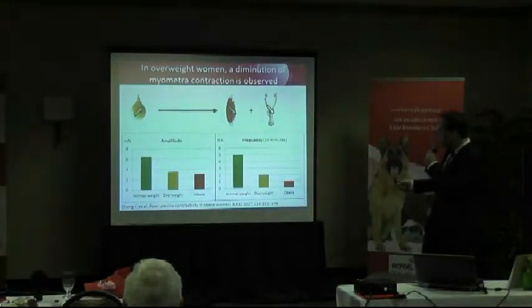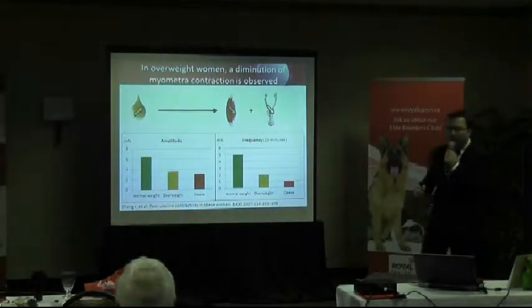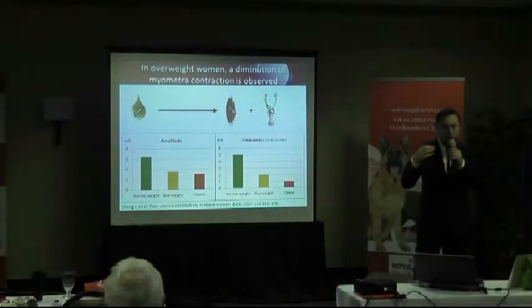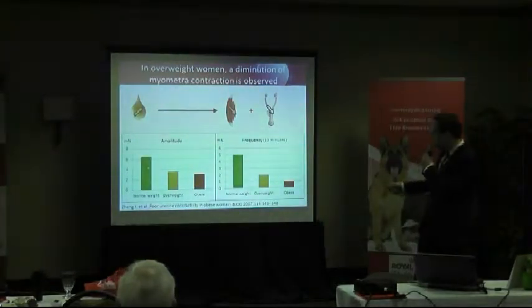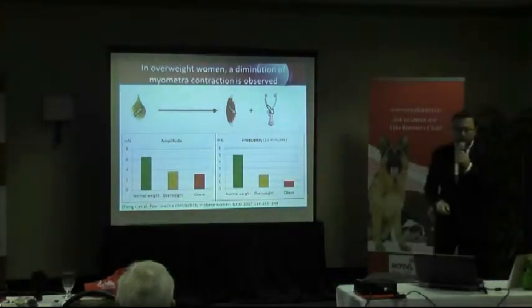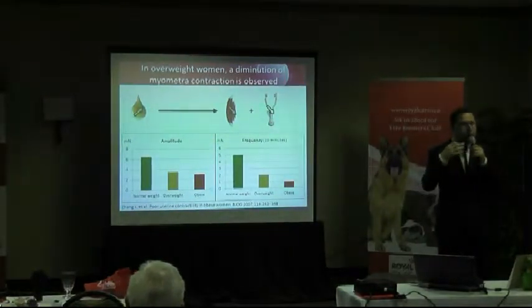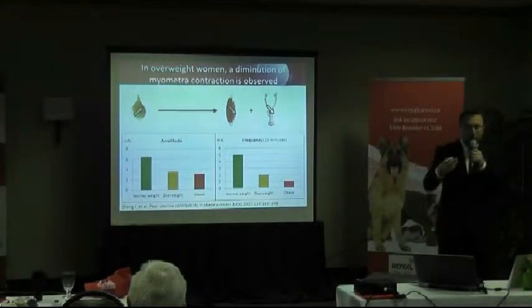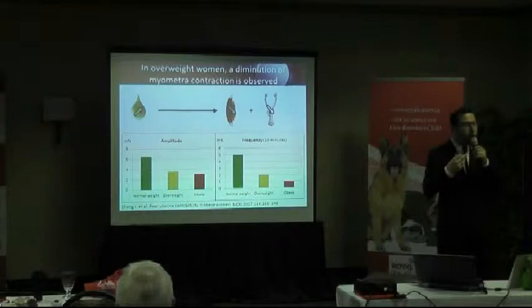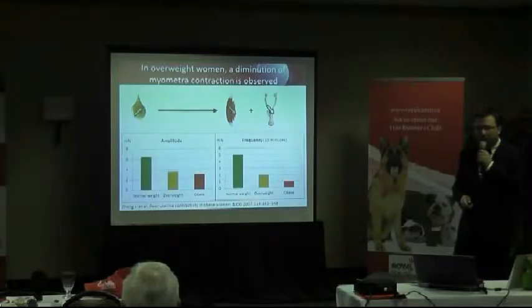Let me explain. In human medicine, they try to see the amplitude of uterus contraction depending on the body condition score of women, and we can see that amplitude of contraction is higher in normal weight women compared to obese ones, so the amplitude decreases due to this accumulation of fat inside the uterus. Another thing which happens is the frequency of contraction. You can see that the frequency decreases when the body condition score increases. So you decrease the frequency and also the amplitude of contraction, and you increase the risk of dystocia in this situation.